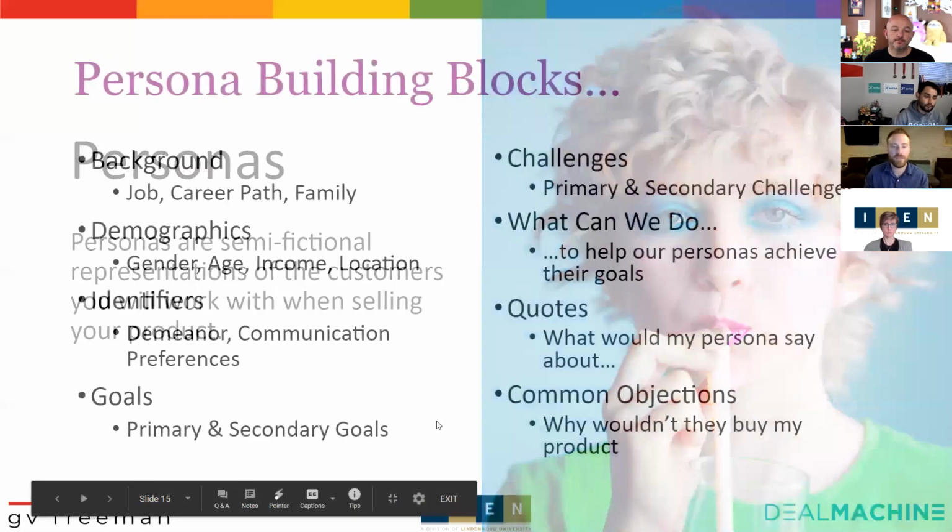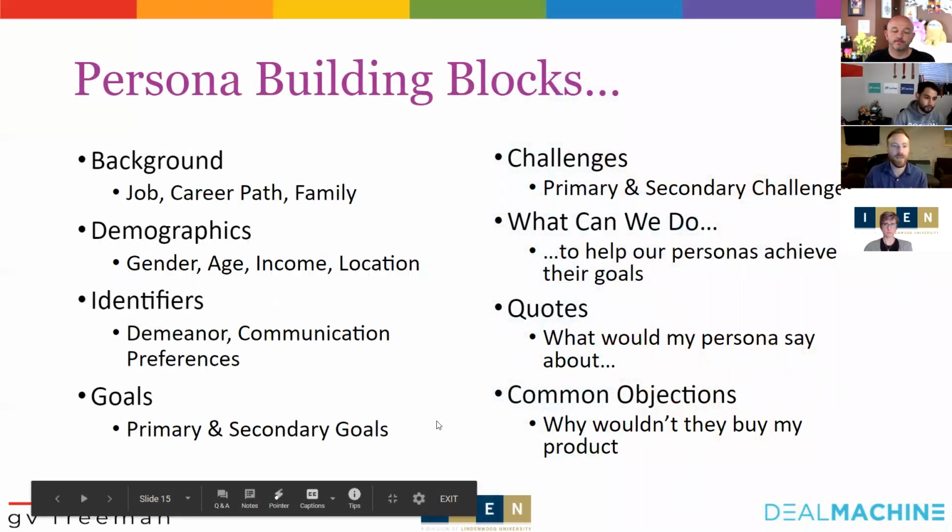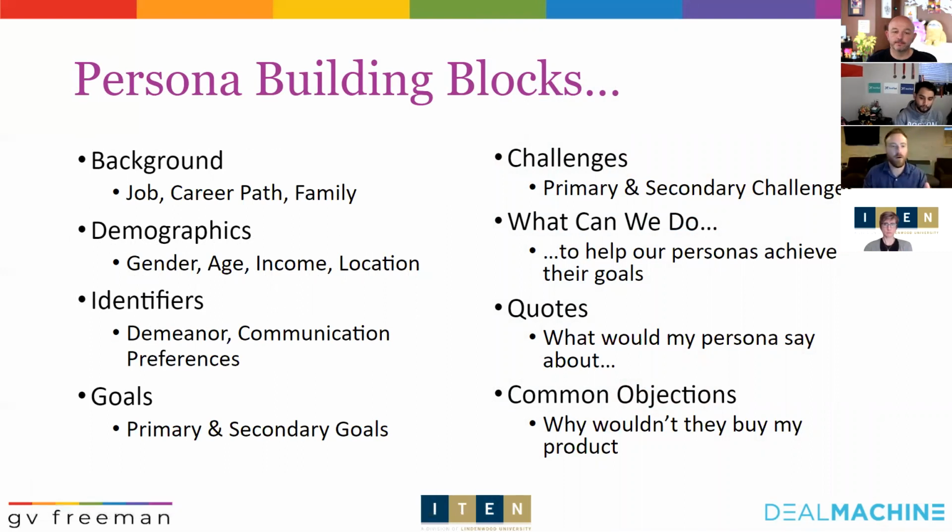I think for us to talk about how we think about that, you can break it down into different subcategories. You've got, again, background. So what is their job? What's their career path? What's their family? Demographics that GV was touching on, you want to get even more specific outside of location, but even things like gender, age, income, other places they hang out, other goals they're trying to accomplish, other challenges they see. To give you an example of how we've done this at Deal Machine, we have three different personas.